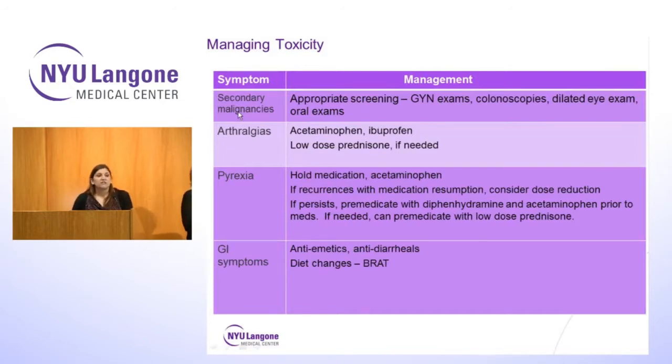For secondary malignancies, we're now actually starting to screen for these, right? So appropriate screening, so GYN exams, colonoscopies, dilated eye exams, and also oral exams, because some of these tend to be squamous cells. So not only skin squamous cells, but squamous cells of other origins. So really screening for those.